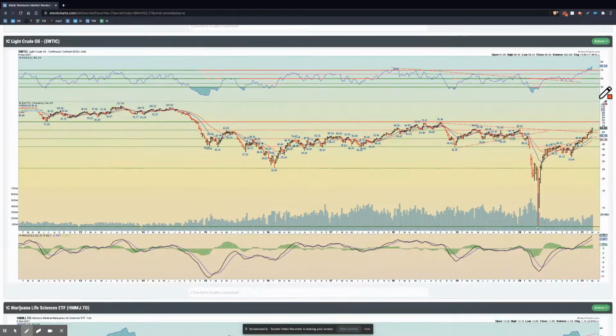All right, crude oil. So crude oil, we've been covering this chart for quite some time. Clearly, probably the most bullish commodity right now, perhaps outside of copper. Severely overbought condition, but like I said, that's where some of the best gains do occur. I mean, we moved from 50 all the way to 65, 66 in no time. And the question is, does it have enough energy to move towards 75, 76? Frankly, I think it will.